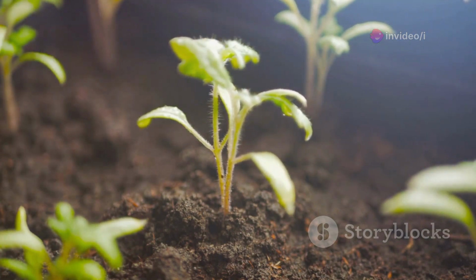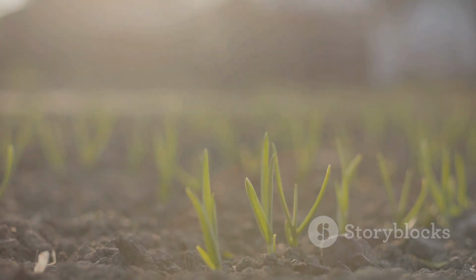Soon, as if on cue, the shoot makes its debut. This tender green sprig reaches upward, drawn irresistibly towards the sun's nourishing light. It's a crucial move, for the shoot's ascent marks the plant's first reach for the energy it will need to thrive. As days pass, the scene becomes more complex.